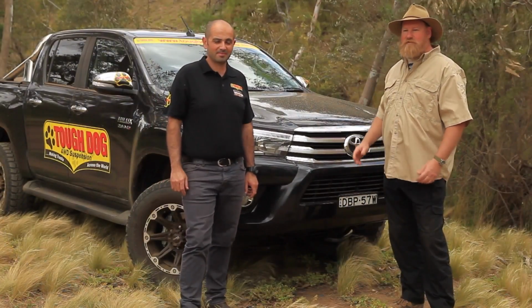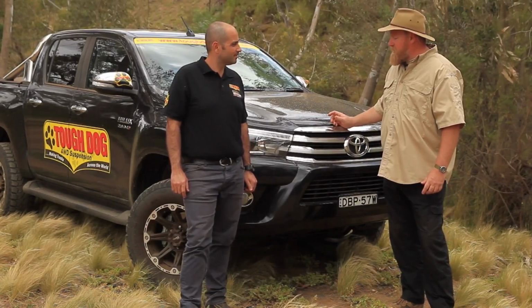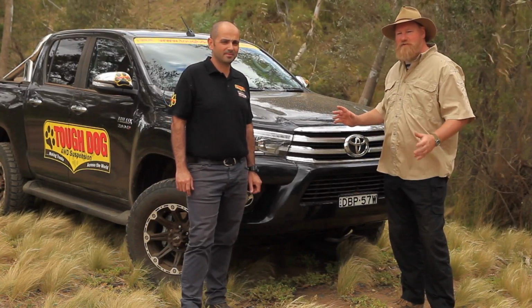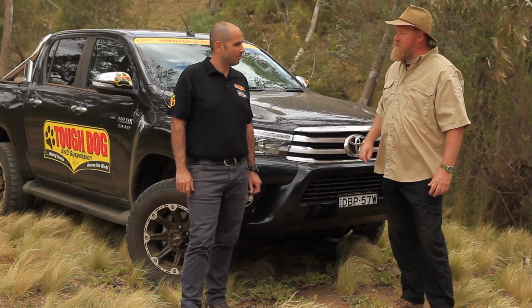On the trip, we've got Simon Vella from Tough Dog Suspension. He's brought with him a brand new Hilux, which they haven't even finished developing the suspension for yet. So it's still part of the R&D movement. Simon, what's involved in setting up suspension for a brand new car like this?